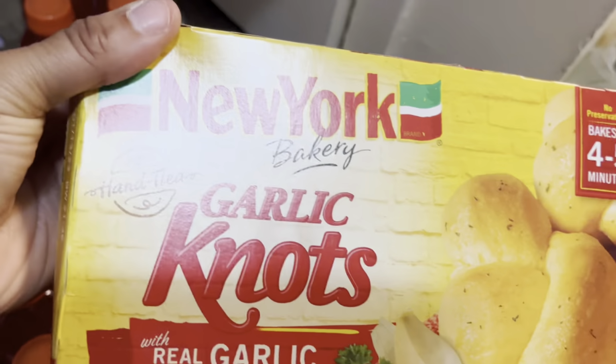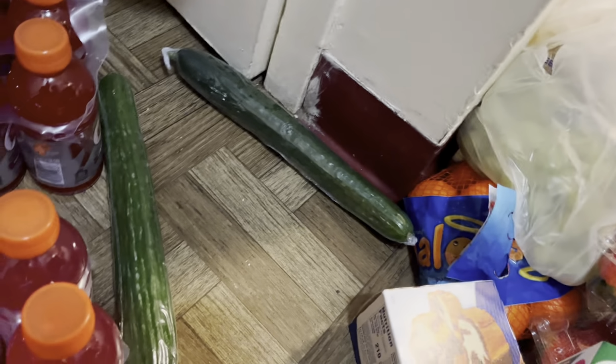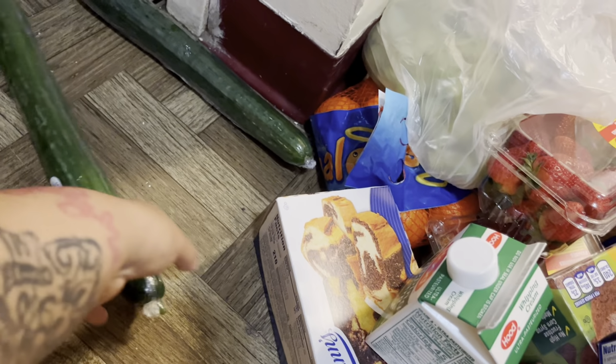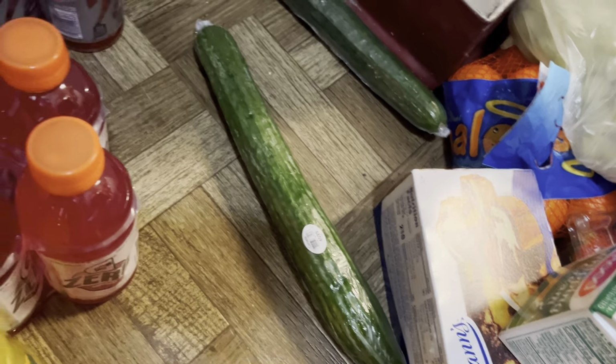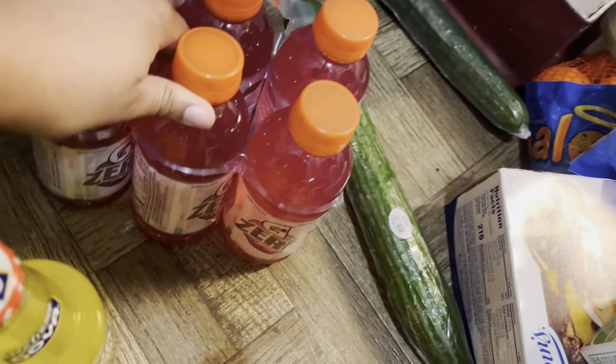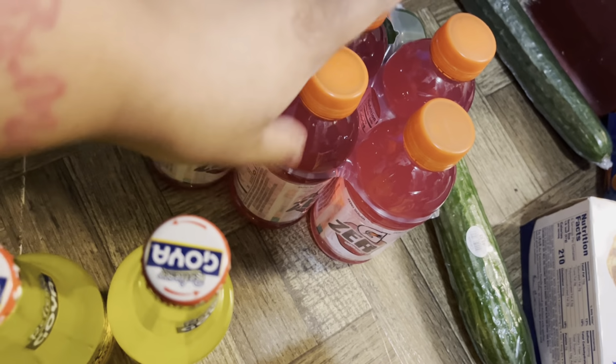Then I got 1 thing of the New York Bakery garlic knots. These are really, really good, y'all. 2 of the, I know, they're on the floor. Don't worry about it. It's in a wrapper anyway. 2 of the English cucumbers. Those are really, really good cut up, and you put salt and pepper on them and vinegar.